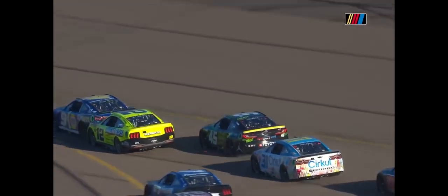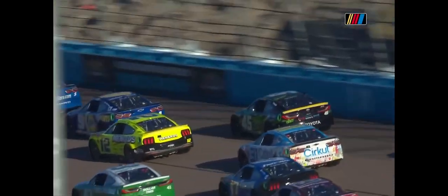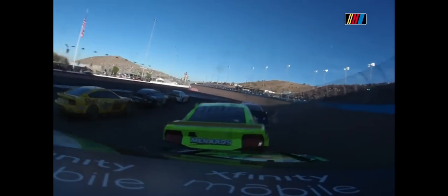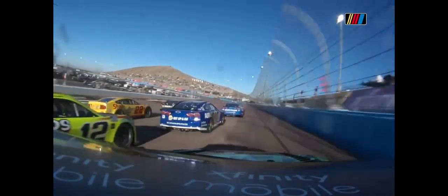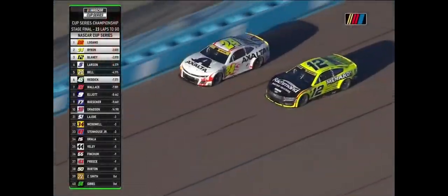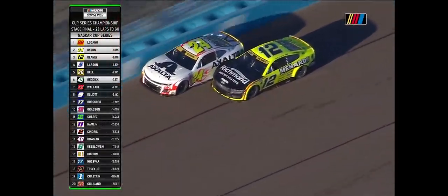This restart we knew was going to be aggressive. Reddick trying to get to the outside. I said Blaney was going to be in a little bit of defense mode. He looks right here. Tries to put a block on, but Reddick was there. Now he knows he's in for a fight. Now the aggression's going to have to get even higher.